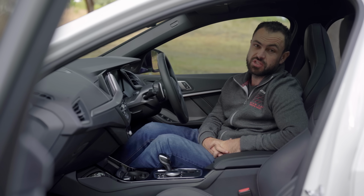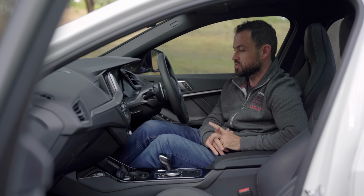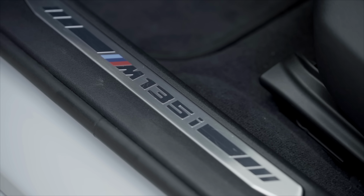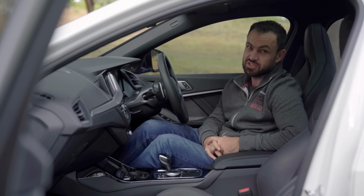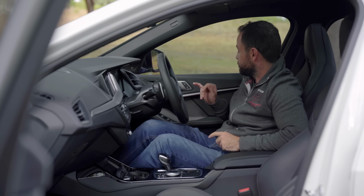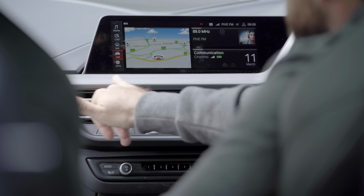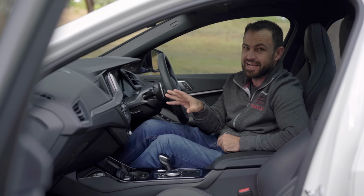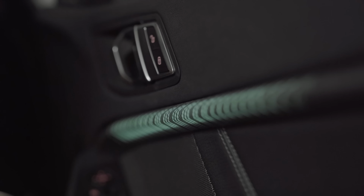If you haven't watched our new BMW 118 film, I highly recommend doing so because there's quite a detailed interior review in that video. So I'm not going to go into too much detail here because it is pretty much exactly the same. You do get some very cool lighting though on the doors and on the dashboard, which you can't really see in this light, but my editor will put in a shot now of the lighting. You can also change the color of the lighting to 6 different colors, which is pretty cool.